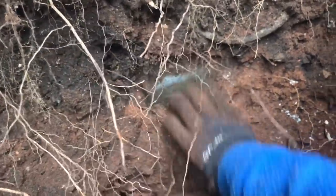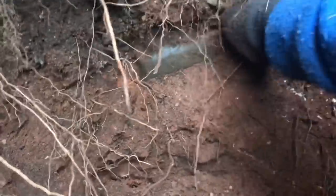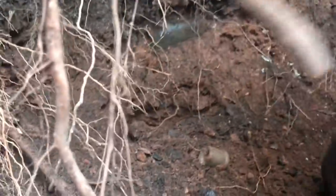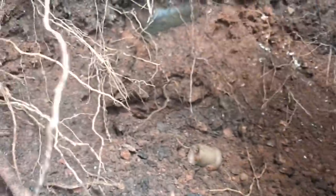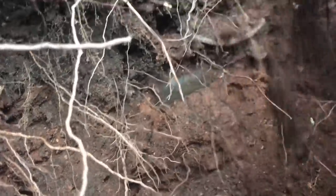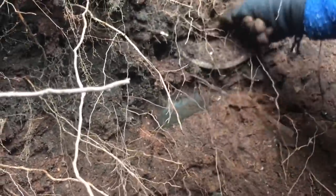Don't pry on it. Uncover the top of it. Why? Because that might be a good one, buddy. Can you get that piece of rock out of there? It's real rooty in here, so I'm trying to get the best video angle I can. Wait, was this broken?